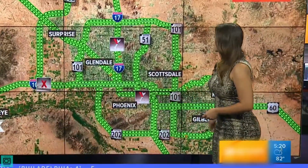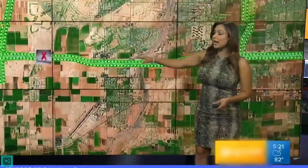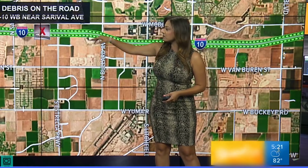When we take a look at the big picture, we do have a lot of green all across the valley. We do have an area that you have to drive with caution out in the West Valley, and this is on the I-10 westbound near Saraville Avenue. We do have some debris on the road over there, so drive with caution. Looks like we have a new stalled vehicle that just popped up. I'll give you the details coming up in my next report.